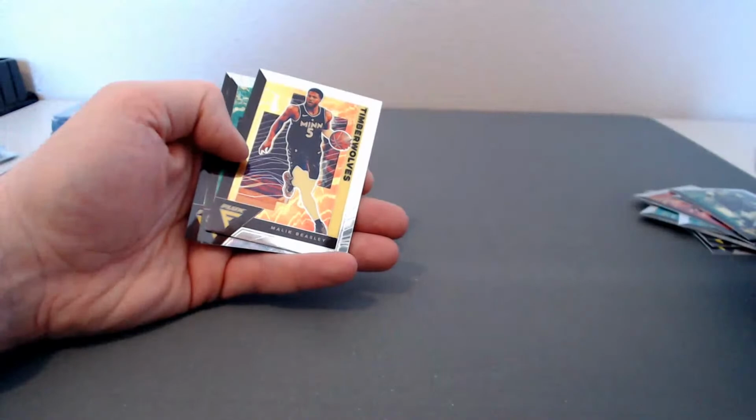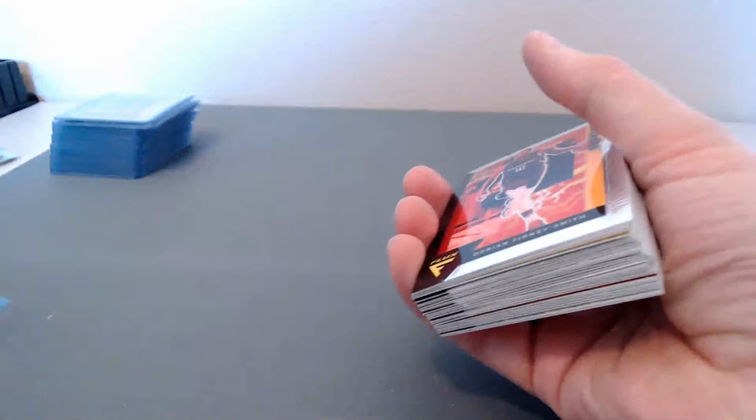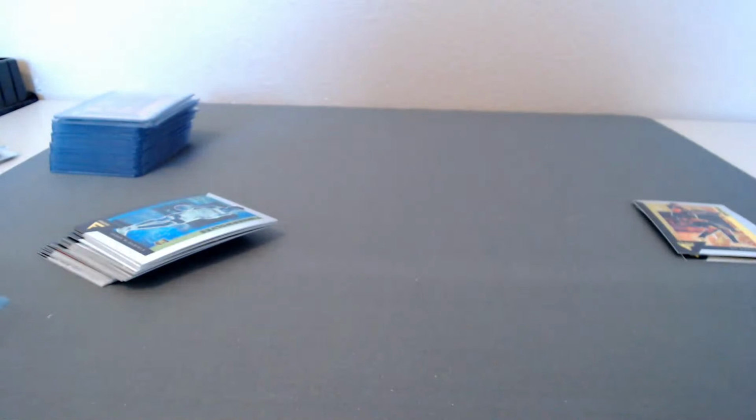So I think we got all the Heat players now. Could be wrong. Most of them. Martin Jr. Benny Smith, Middleton, RJ. Oh, a Hamidou Diallo gold, of course. That's how today was. Your Hamidou Diallo.